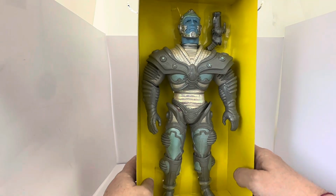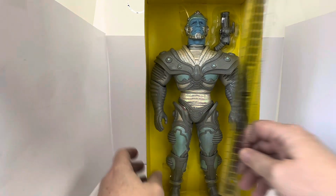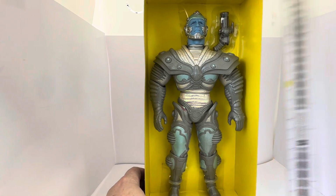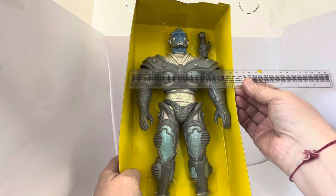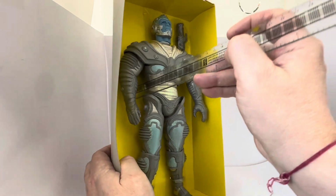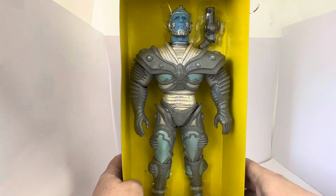I mean, this figure is massive. It says it's a 12-inch figure, and it most likely is tall-wise. Yeah, it's definitely 12 inches, 30 centimetres tall. But he's built massively. If we measure just across his arm width, you're looking at 15 centimetres, and depth-wise, we're looking at 6 centimetres. That gives you an idea of the size of the figure.